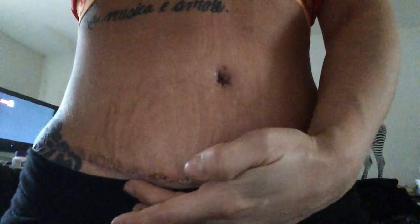So it's so low. I have to be careful to even show you guys because you can't see any lower than that. So I'm really happy with how low it is because every single thing I wear covers it up. I haven't tried on anything yet that hasn't covered it, even the sides. So I'm really happy with that.